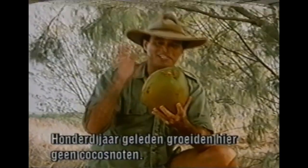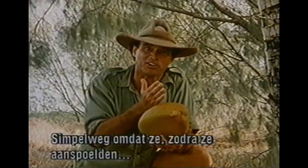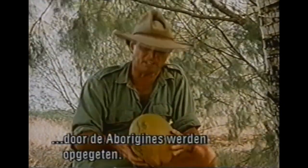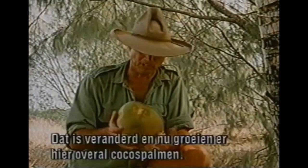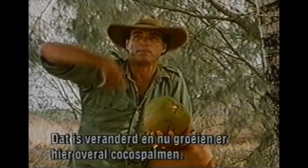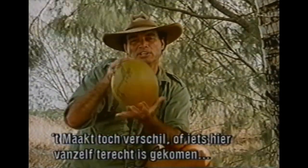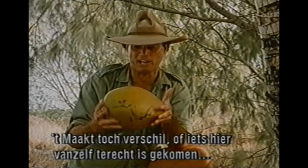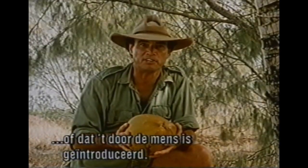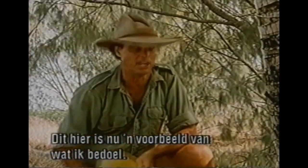A couple of 100 years ago, you wouldn't have been able to find these coconuts growing along this coastline here, simply because as soon as they were washed up, Aboriginal people used to grab them and eat them long before they could germinate. Well, all that's changed, and these days you find coconut palms all the way up and down the place. I guess there's something different, though, when you're looking at something that's been introduced into Australia naturally, the way these things have, and something that's been introduced by man. And there's an example over here of exactly what I'm talking about.